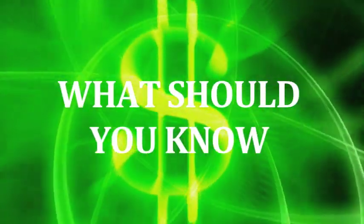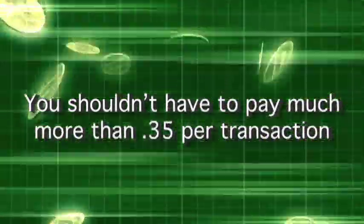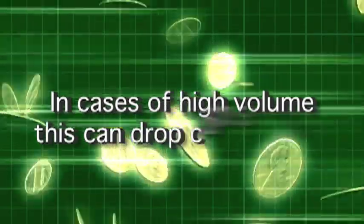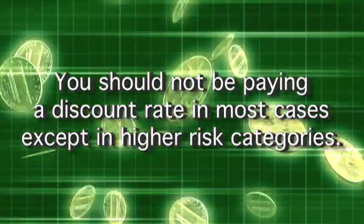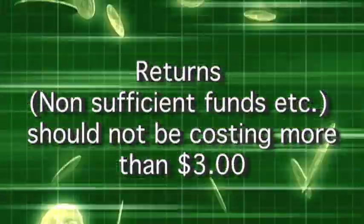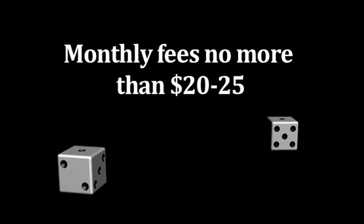What should you know? Pricing is typically a function of volume, but you shouldn't have to pay much more than 35 cents per transaction, and in cases of high volume, this can drop considerably. You should not be paying a discount rate in most cases except in higher risk categories. Returns, non-sufficient funds, etc. should not be costing more than $3. High risk may change this. Monthly fees no more than $20 to $25.